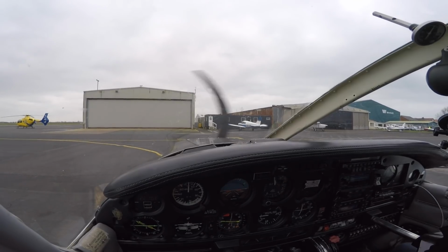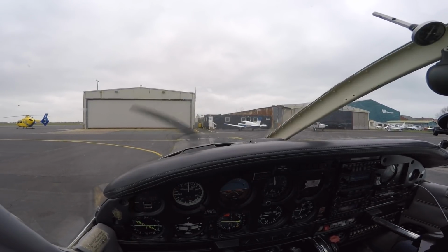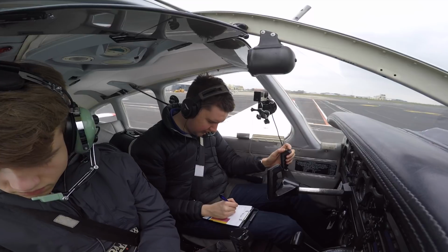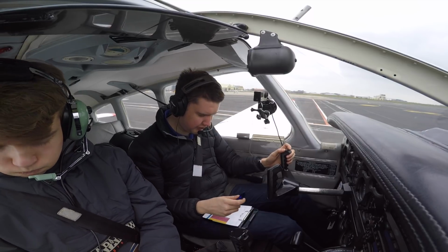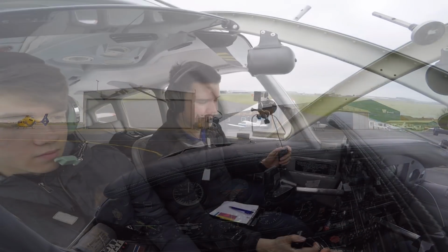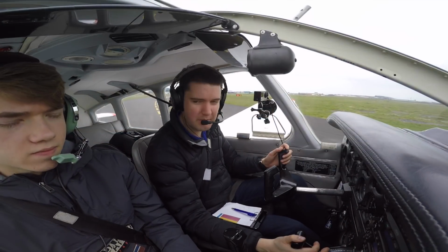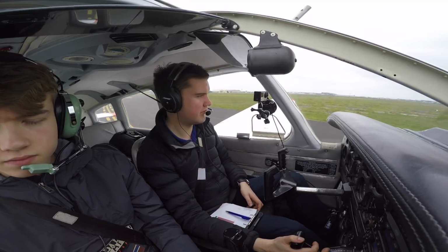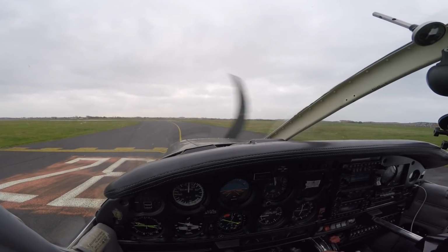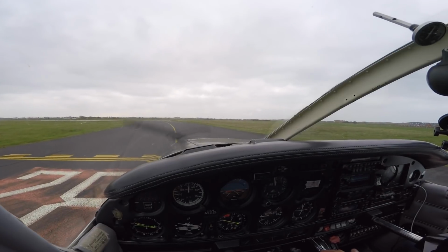Blackpool approach, Golf Bravo November Oscar Juliet to the pumps with Yankee 1010, request taxi. Golf Bravo November Oscar Juliet, taxi holding point Alpha 3, runway 10, via taxiway Alpha, cross runway 13. Taxi hold Alpha 3 runway 10 via Alpha, crossing 13, Golf Oscar Juliet. Blackpool, Golf Oscar Juliet at Alpha 3, ready for departure. Golf Oscar Juliet, squawk 0450, line up runway 10. Squawk 0450, line up runway 10, Golf Oscar Juliet.